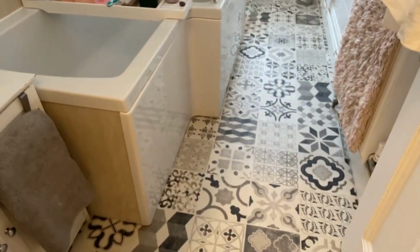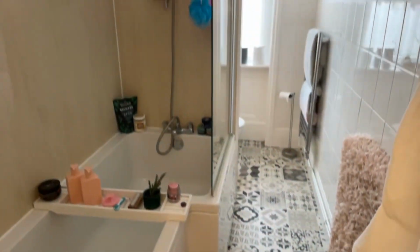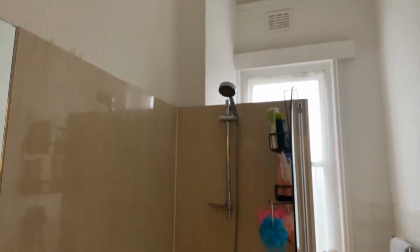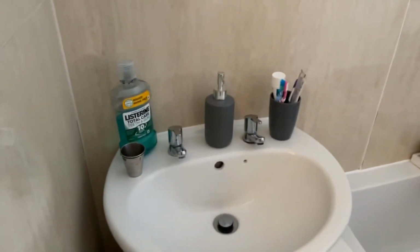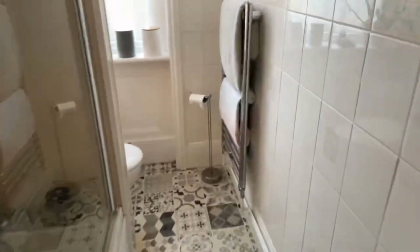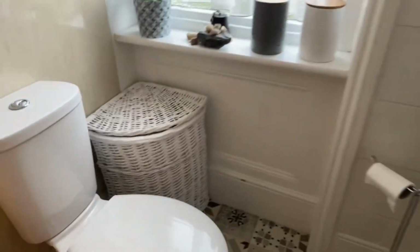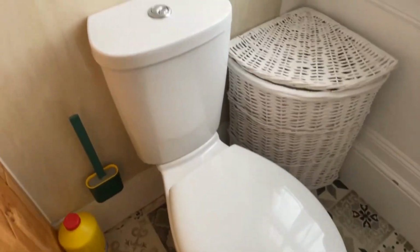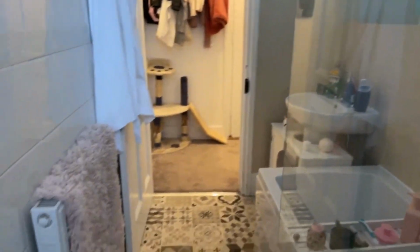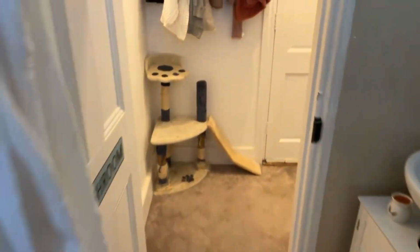As you come in, you do have patterned vinyl flooring. You do have a modern bath here, which is L-shaped, and it does also have a shower. And then you've got your basin here with your separate hot and cold tap, and some storage below. You've also got a heated towel rack in here as well. And then your toilet is just over here with the dual flush system. You've also got nice high windows in here, but they are frosted glazing, so obviously no one would be able to see in.